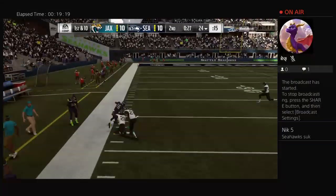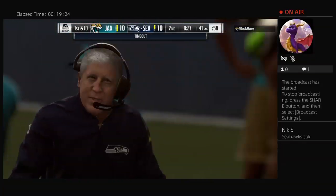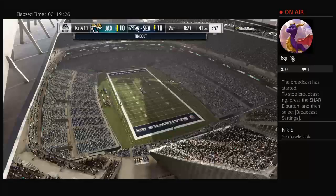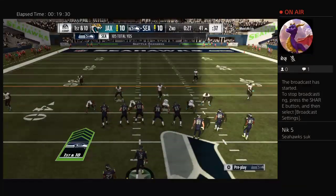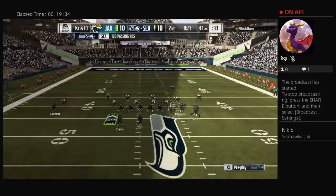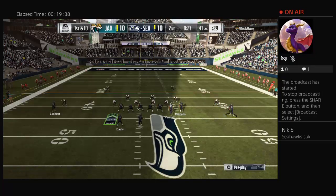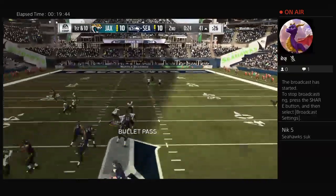And the catch is made here by Tyler Lockett. And that one results in 35 yards. And now we won't see a play on first down. We're going to get a timeout instead, as they'll stop it with 27 seconds remaining here in the second quarter. Gun. Tempo. Throwing now, Wilson on first down.